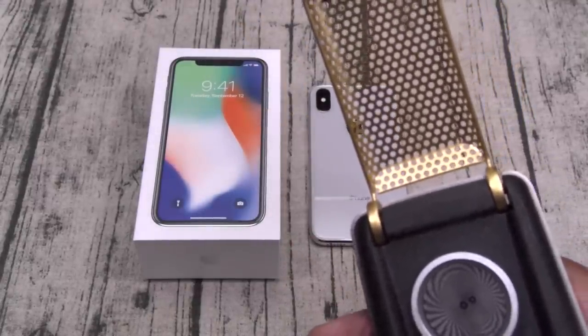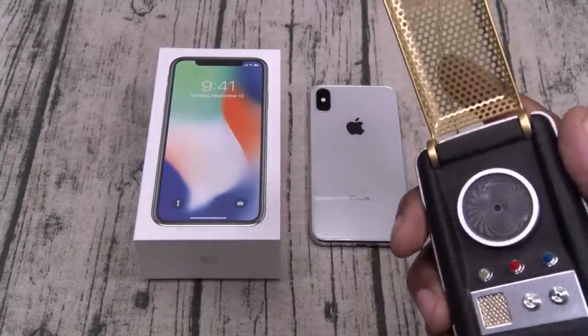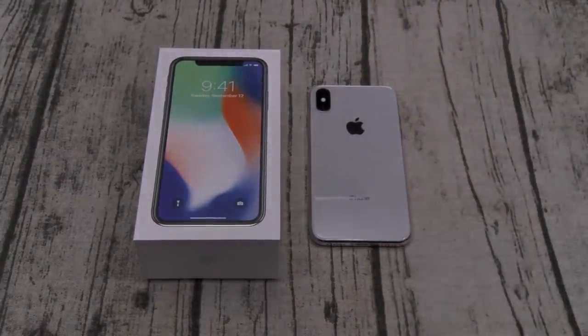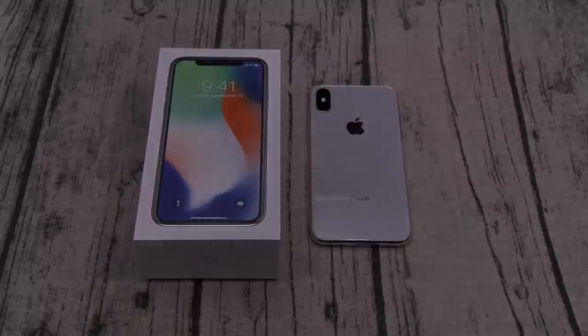Enterprise, Spock here. Spock, one to beam up. Energize.